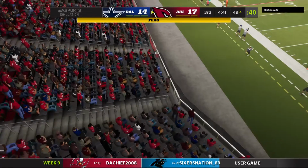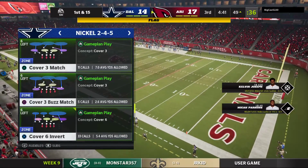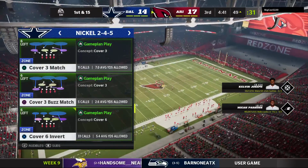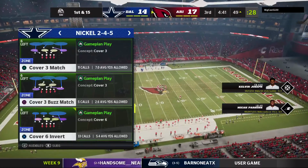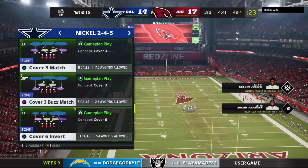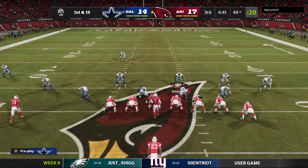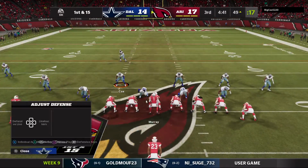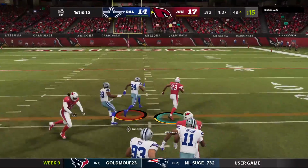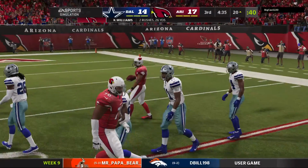And we've got movement by one of the big boys up front for Arizona. Flag comes in. A false start backs him up 5, 1st and 15. Now a handoff here to his running back. And some room to maneuver. And he's going to get this one down to the edge of the red zone.